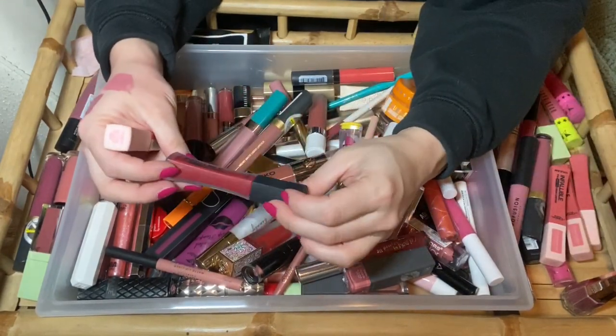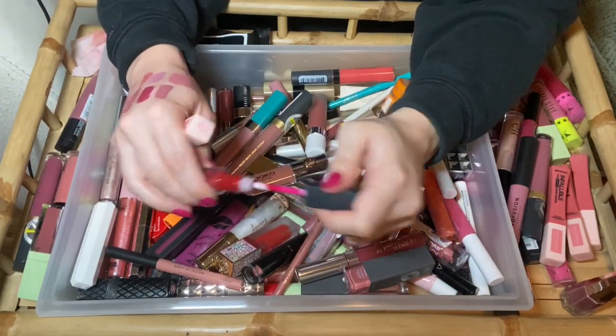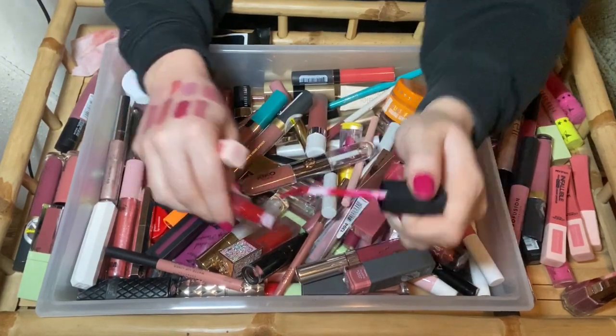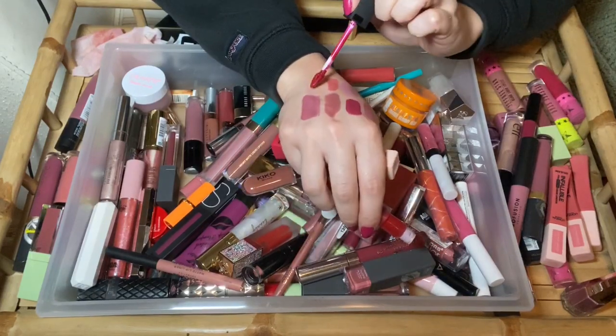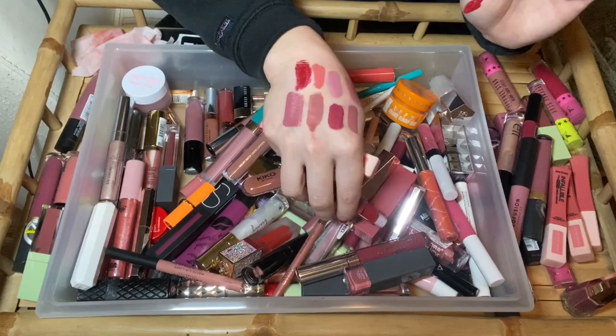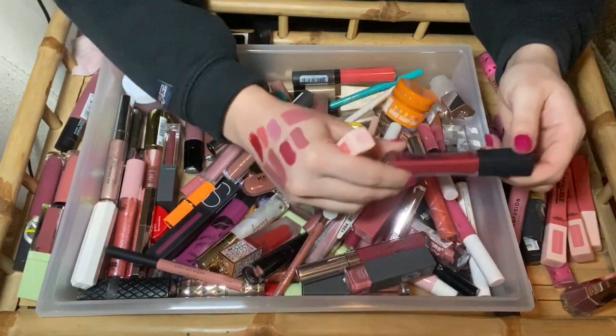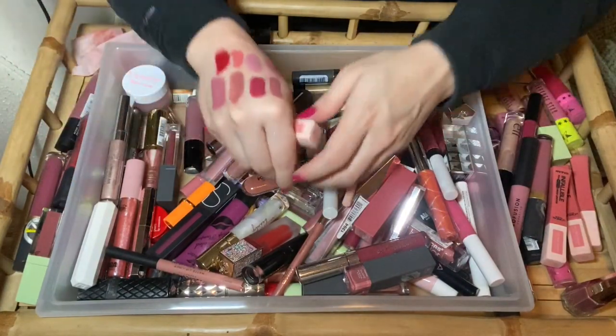This is the L'Oreal Infallible Pro Matte Liquid Lipstick. This one's just in red. Now again, I don't like this formula quite as much as the Le Macaron formula. It just doesn't wear quite as well, but man, that's a pretty red, isn't it? I'm going to put this in the maybe pile. I don't know if I want to keep that or not.